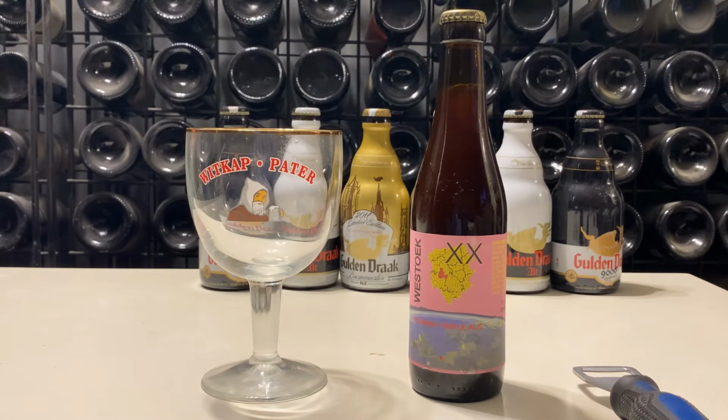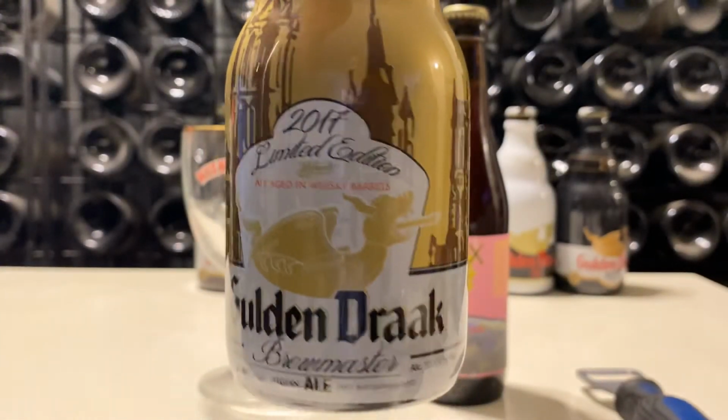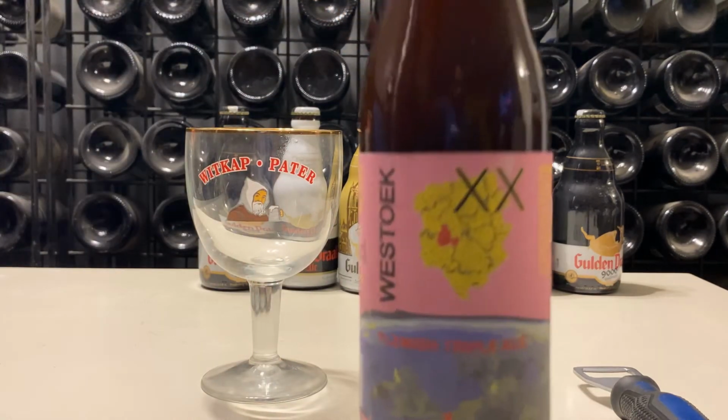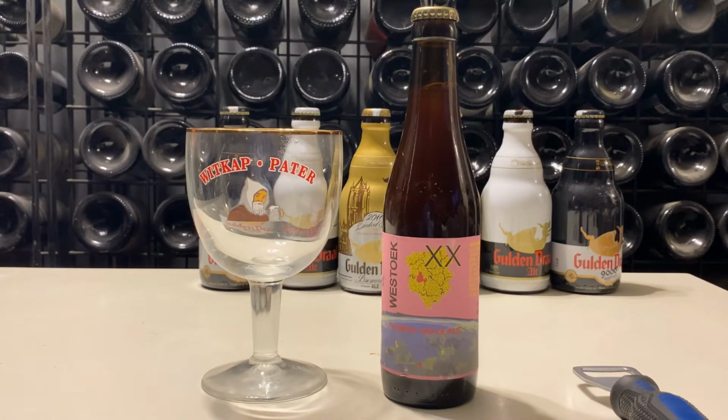I have other triples and other Belgians. If you notice in the background, I was lucky enough to run across a Golden Drock set, with the special edition Golden Drock, a 2017 Brewmaster edition, right? We'll be talking about that. I'll go ahead and crack that on camera. But for right now, let's talk about Westoek. It'd be funny if it's West Tech, but from my experience, probably Westoek. So with that, let's go ahead and get into this.